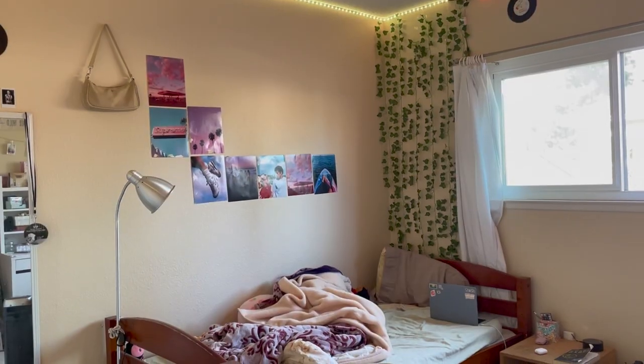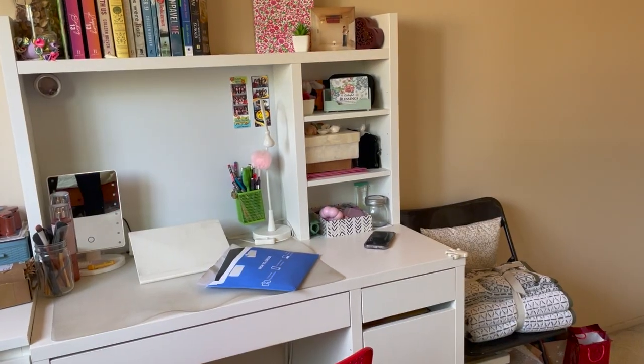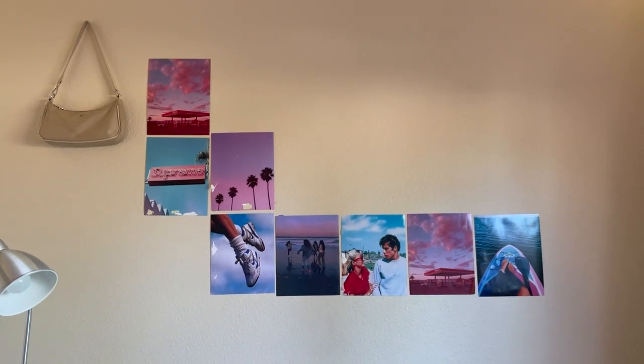I mean I've been trying to do this for a year and a half. I'm so excited. The last time I redid my room was in 2020, my freshman year of high school. I'm now a senior, so needless to say, I've outgrown a lot of the decorations that I put up when I was a freshman, and a lot of them have also fallen off, so my room decoration has been a mess. But today, I'm finally redoing it.